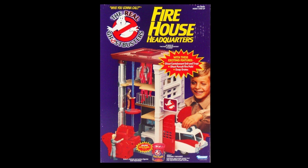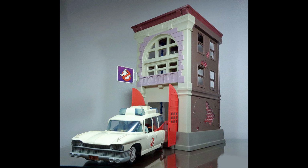And while there may be only one reason I finally included it, it is a big reason, and that's the magnificent display ability of this set. I mean, just look at it. The Ghostbusters firehouse is the definition of what makes a playset iconic, and it's the perfect centerpiece to any Kenner Ghostbusters collection.